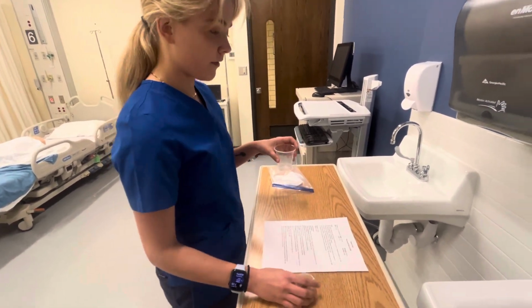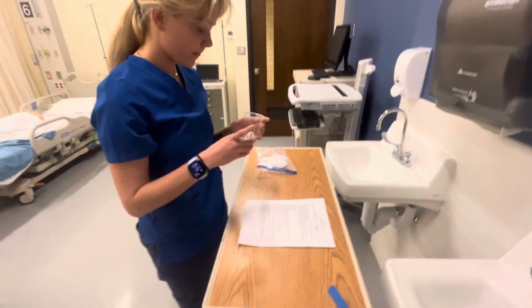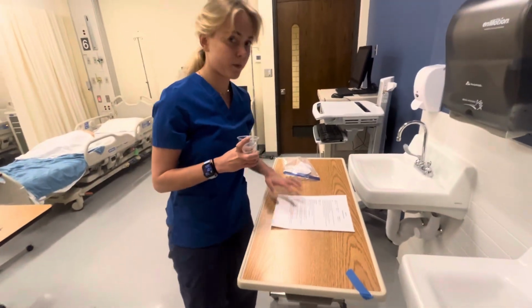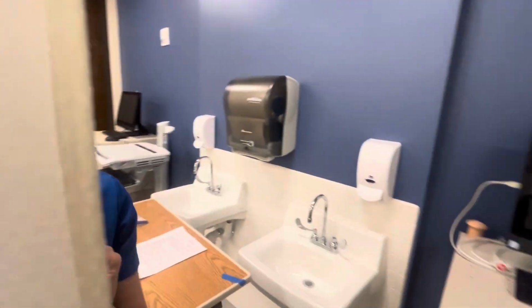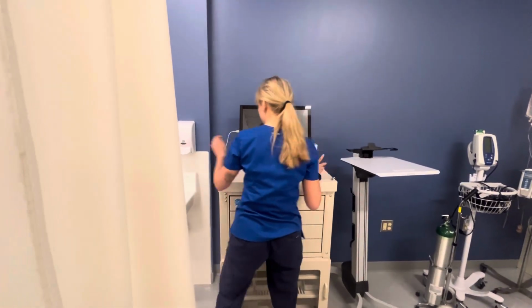All right, perfect. I'll fill this up with some water so the patient can drink, so it helps her swallow the pill better. Now I have my medication. I'm ready to go back in the patient's room. Knock, knock, knock. Open the door, close the door. Set medication aside. I'm going to perform hand hygiene quickly.